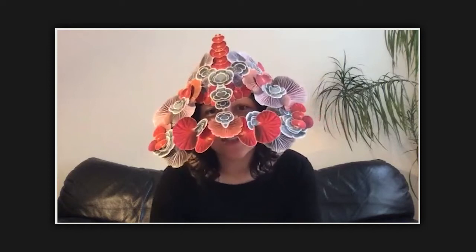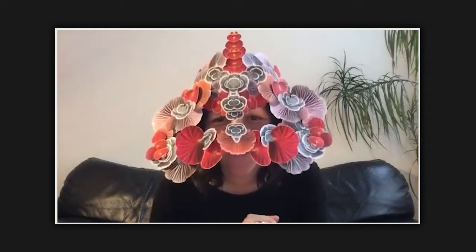Well, for example, the masks. If I have new mushrooms that I want to play with, I just take the photo and cut them out in Photoshop, and then I place them on a sheet of paper, print them out in different sizes, and cut them out with scissors.